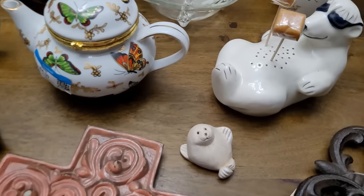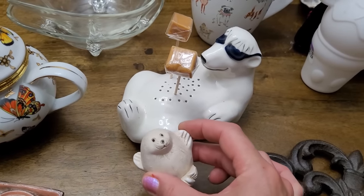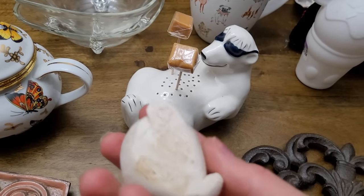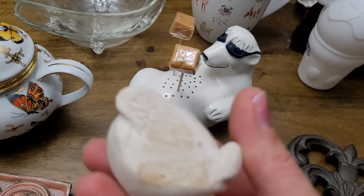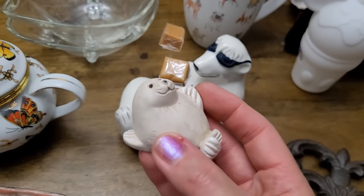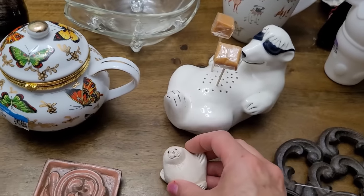I thought I would add this little seal in because he sort of matches the polar bear. He is Artesania Rinconada, a little figurine. There is his mark. Really sweet little fellow. I am going to ask $22.